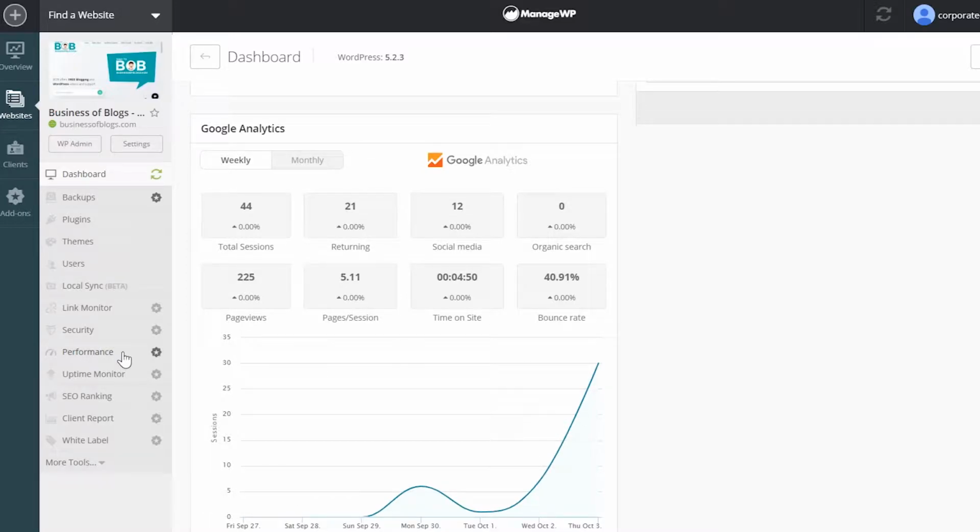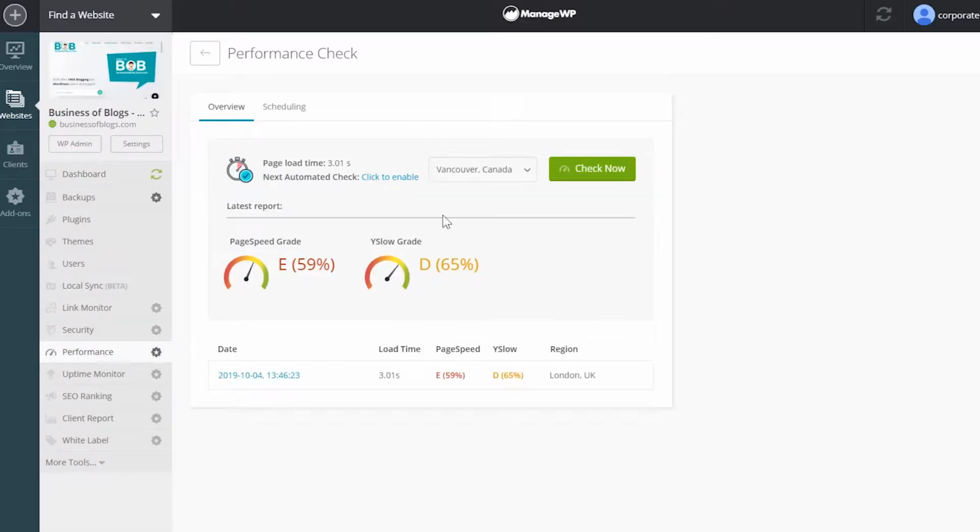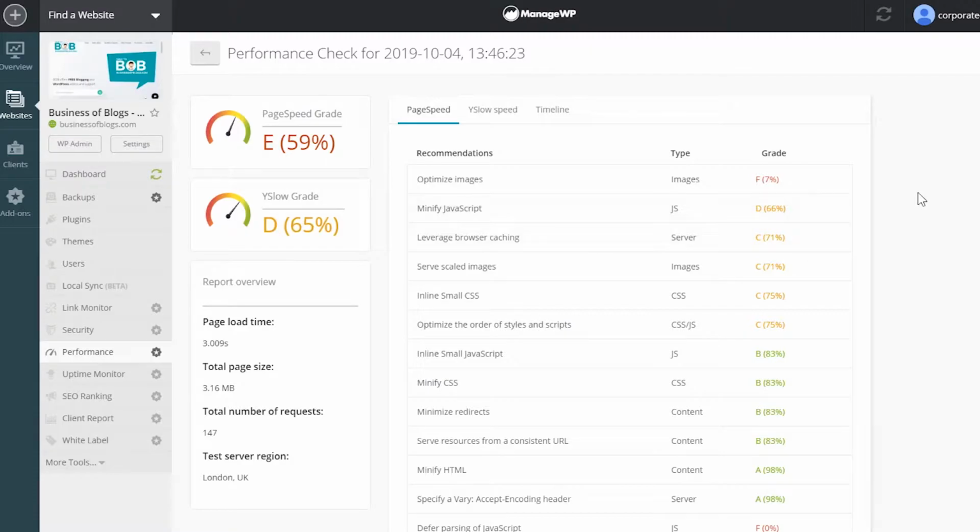Another thing here, which is really important, is performance. You can monitor the performance of the website from anywhere in the world. Now, this also gives you previous performance, so you can see if your website is getting better or worse. Bear in mind, our website is very new. We haven't done any SEO. We haven't done any performance improvements on the site. We have an E and a D grade. However, we know exactly what we need to do to increase that performance.